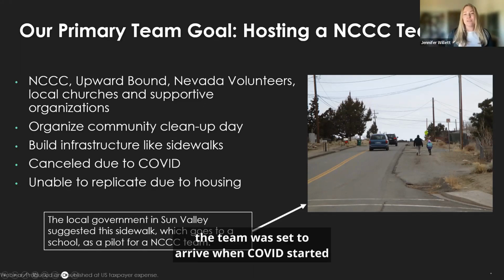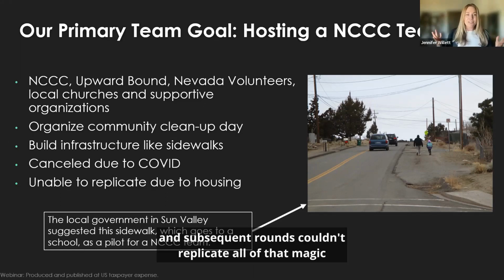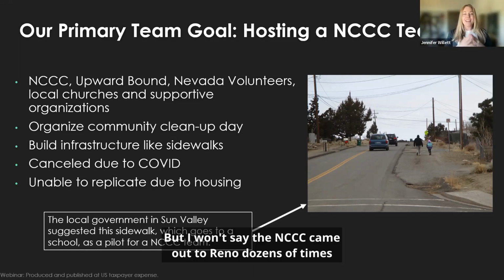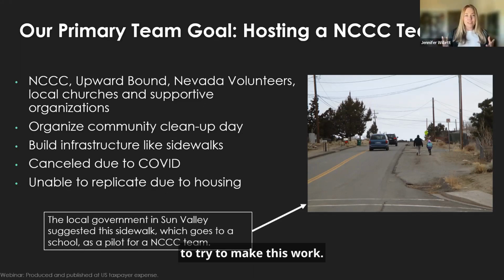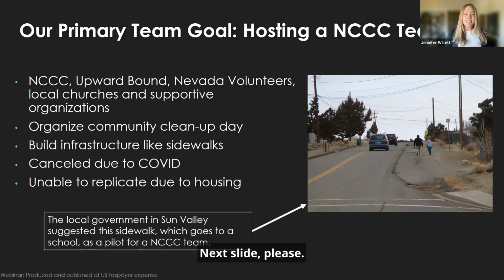Unfortunately, the team was set to arrive when COVID started, and in subsequent rounds we just couldn't replicate all of that magic of getting all those pieces together. But I will say that NCCC came out to Reno dozens of times to try to make this work. And we really, really tried, and COVID just got in our way there. Next slide, please. Last slide.